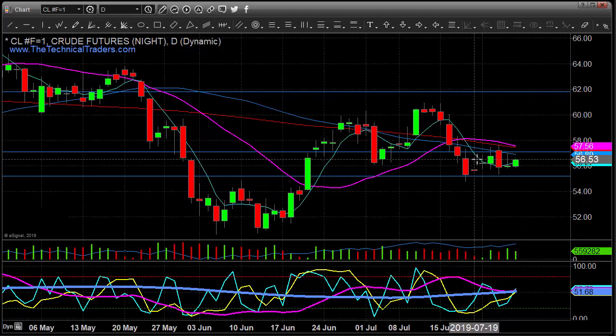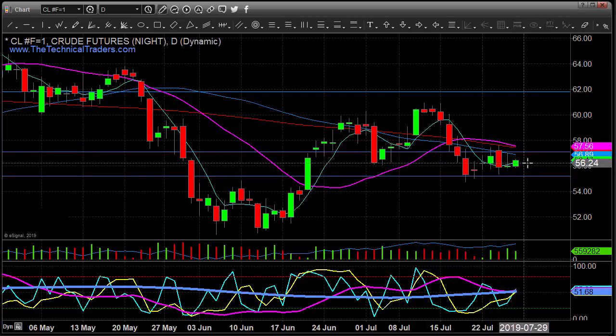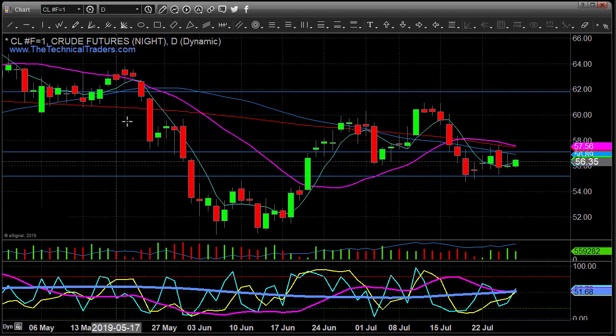We'll see if we do get the eventual rollover. Obviously, a lot of news rolling out today and yesterday and over the next few trading sessions, so it's probably going to be pretty volatile in all the markets in general. But again, this still has a downward bias, and we're just waiting for it to break down and pick up speed to the downside.